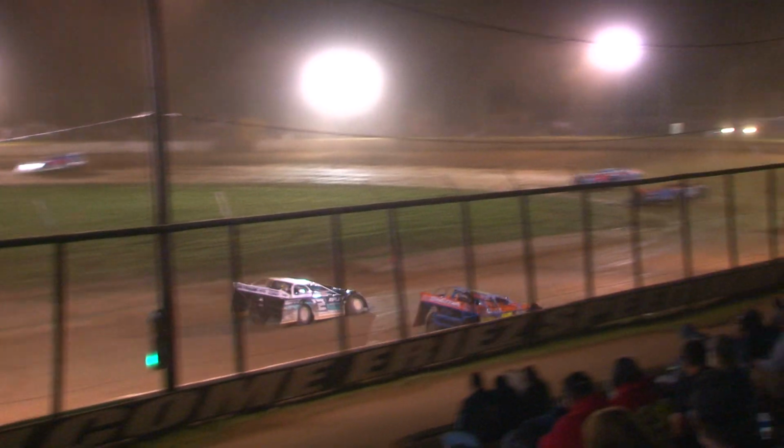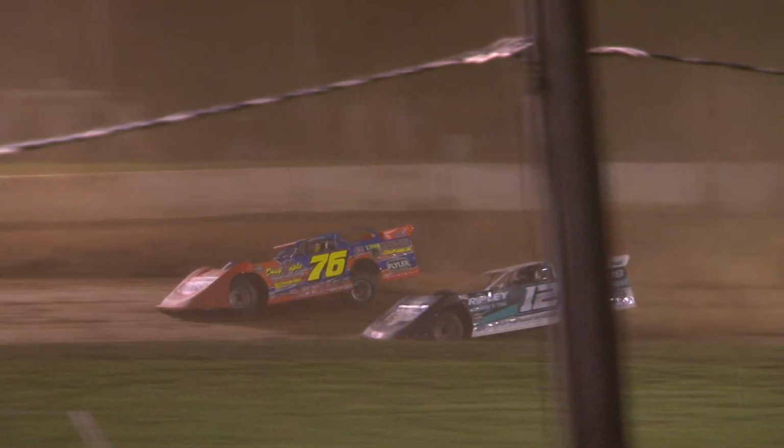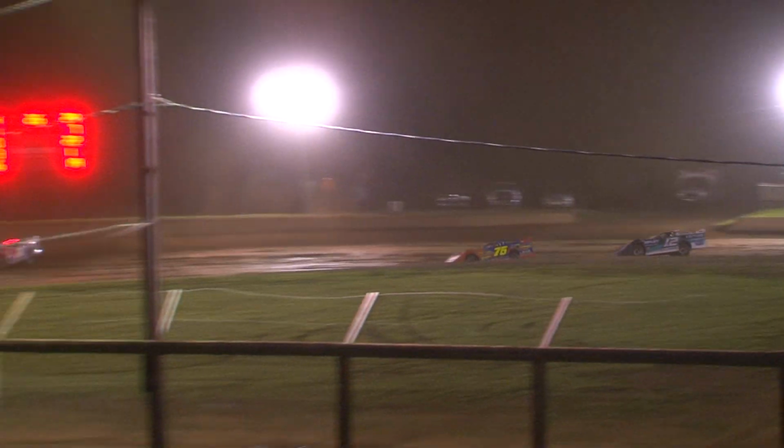Andy Bazell having some trouble coming on turn 4. That opens the door for Kenya. Kenya goes high toward the outside of turn 2. He's got the momentum. Move the 76, Steve Kenya, up to the 5th spot.